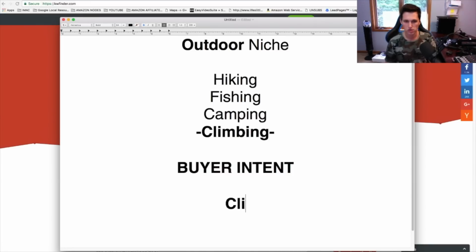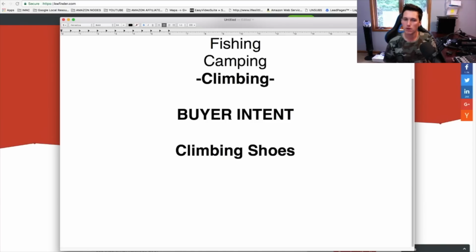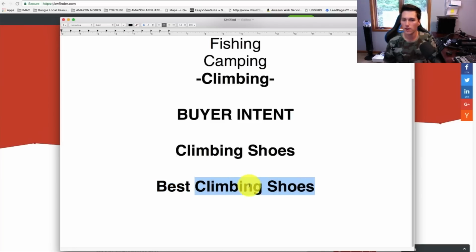So example keywords are best. Let's talk about climbing shoes, okay? Because we talked about that already. Climbing shoes, that's an important part of rock climbing. You got to have good shoes. So example keywords of buyer intent for climbing shoes would be like best climbing shoes. Someone searching this keyword is someone who is obviously interested in climbing shoes. Not only are they interested in it, they're interested in what's the best. They want to know the best one.